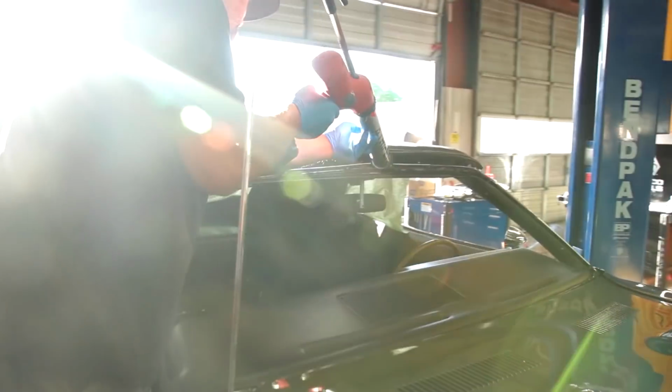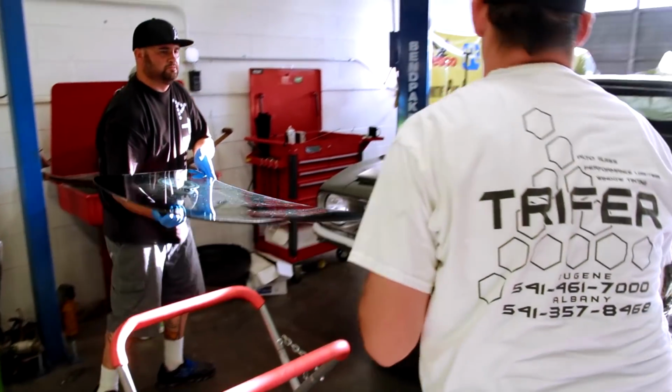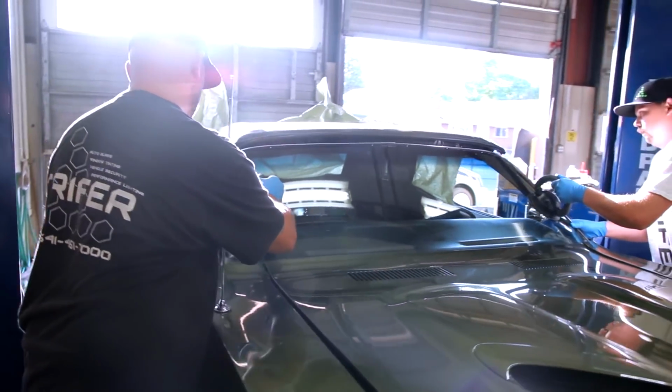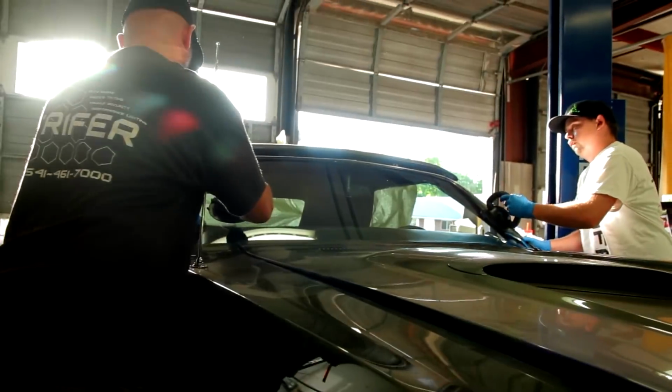Trifer's putting in the windshield to it, who's the only guys in town I trust to do our glass work. They always do a phenomenal job, and they took care of it. That's what good quality is. Once that windshield's in and the rest of the trinkets are on it, this car is really getting dangerously close to being done.